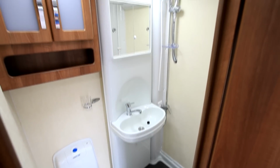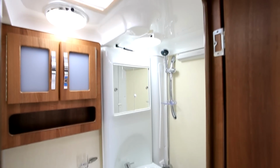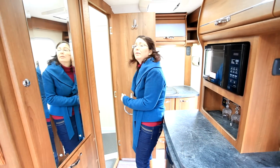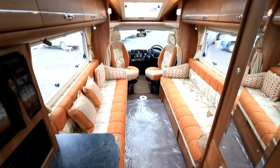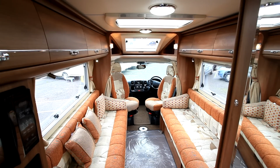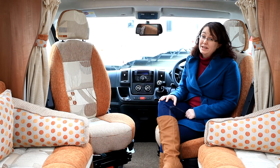The washroom is also situated at the back. It's got a swivel cassette toilet and a swing wall in it that creates a separate shower area when you need it. The Broadway is based on the Peugeot, so it means it's got the 130 engine as standard, the new Euro 5. The lounge area is the main reason to buy this van.